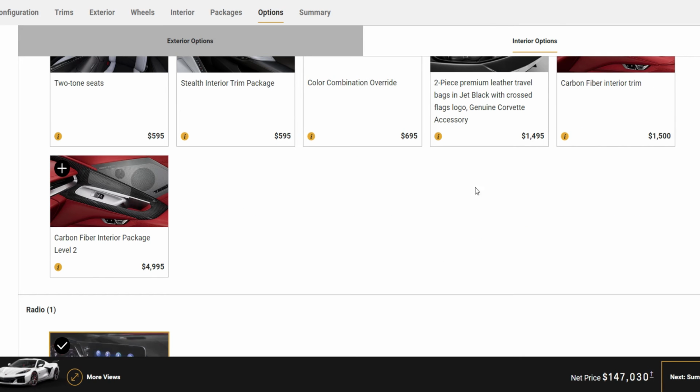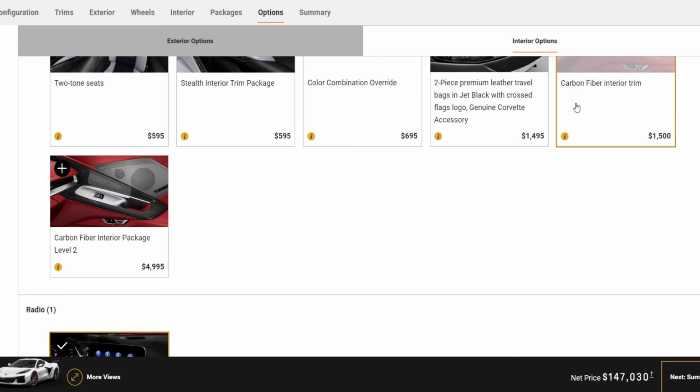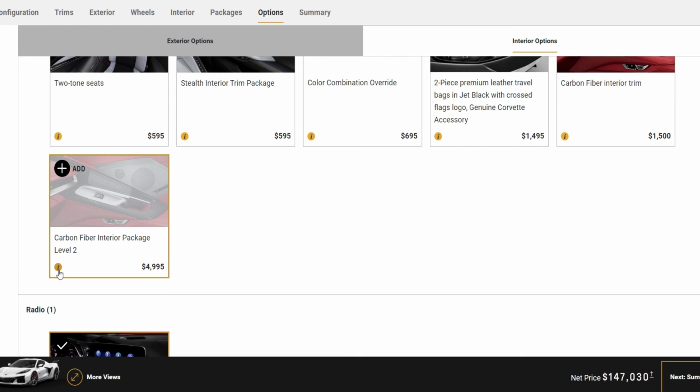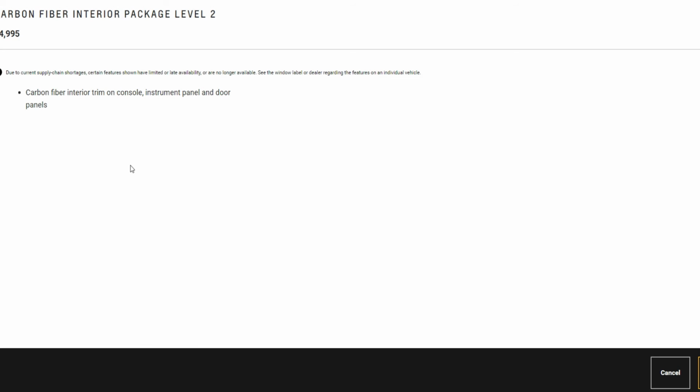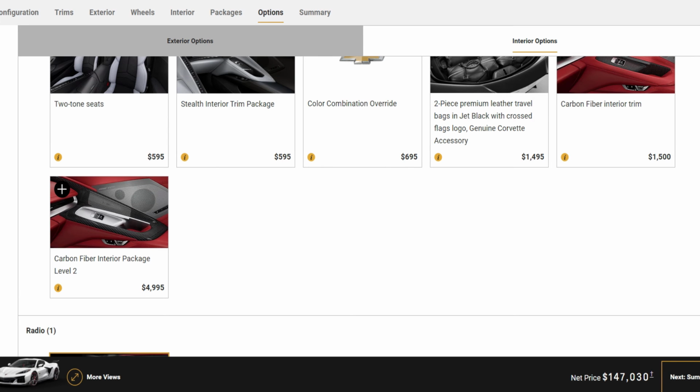As you can see here, there are two different options for carbon fiber interior. You have the option that is very reminiscent of the current carbon fiber interior option, but you also now get a level 2, which includes the center console, instrument panel, and door panels, which I think is a really, really cool option for those that are very carbon heavy. For me, I already know that some of these options are on constraint for the first allocation pool, so I'm going to wait until I know what the constraints are before checking these boxes.